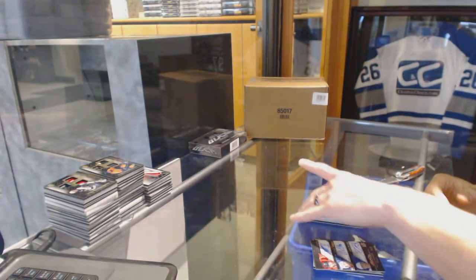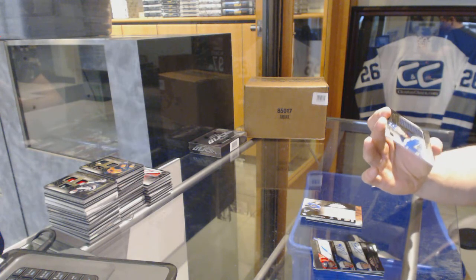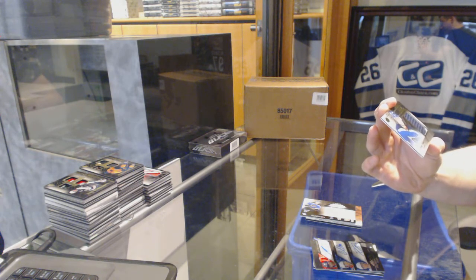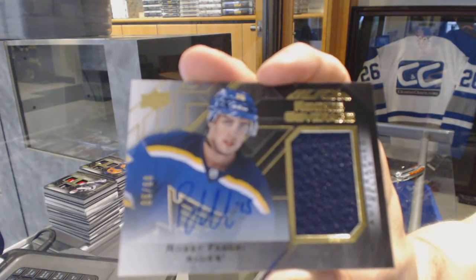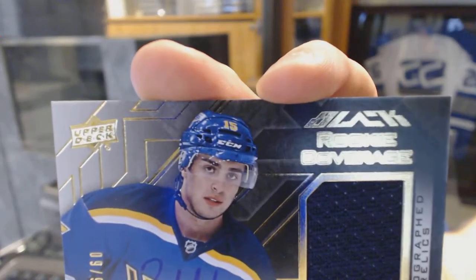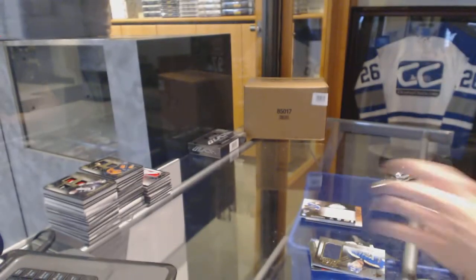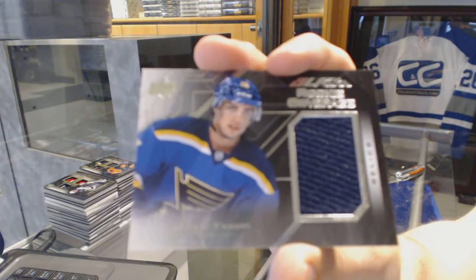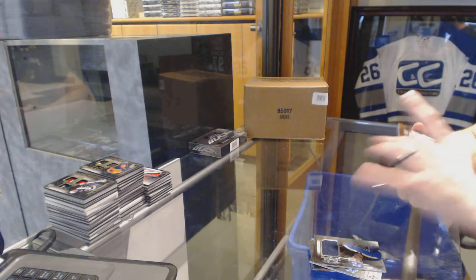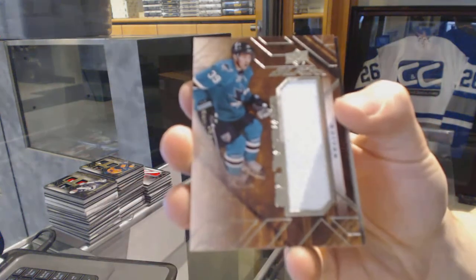Wow, nice. We've got a Rookie Coverage jersey and autograph, numbered 6 of 60, Robbie Fabry. Rookie Coverage jersey and auto, 6 of 60, Robbie Fabry. We've got a Rookie Coverage jersey, Robbie Fabry. We've got a Star Trademarks jersey, Logan Couture.